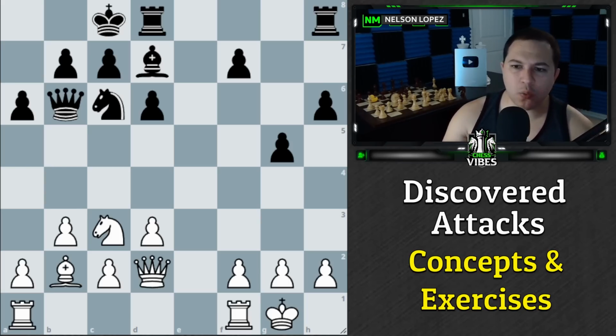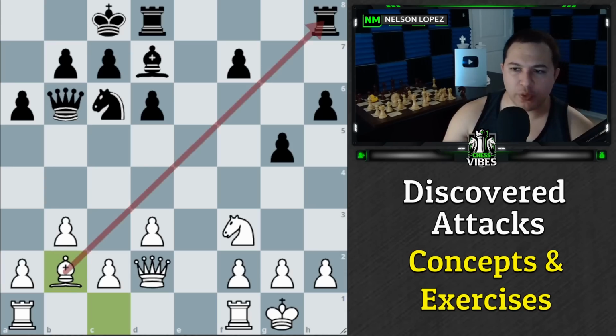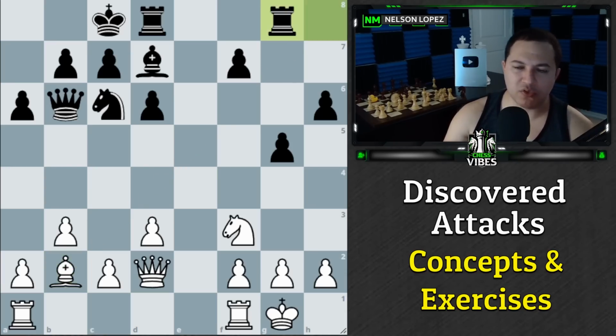And I want to demonstrate why discovered attacks are so powerful. If I just change the position to this right here, very similar position, if I wanted to, I could play bishop to b2 and create an attack on the rook. Right? And then black would say, oh, okay, I see what you're doing. I'm going to move my rook. And they save their rook and the game goes on. That was a really easy threat for my opponent to deal with.